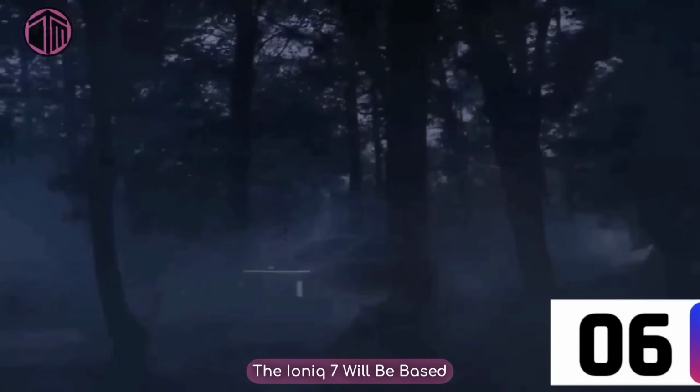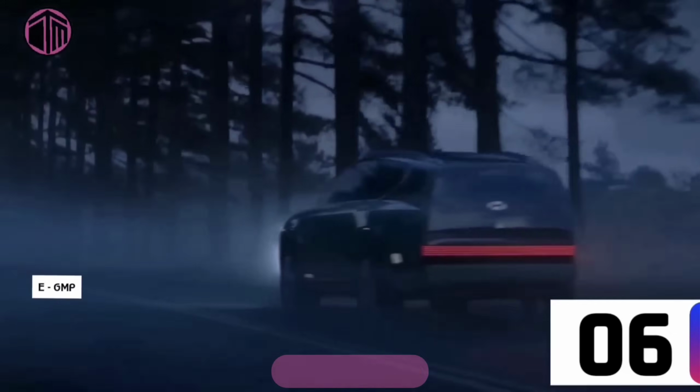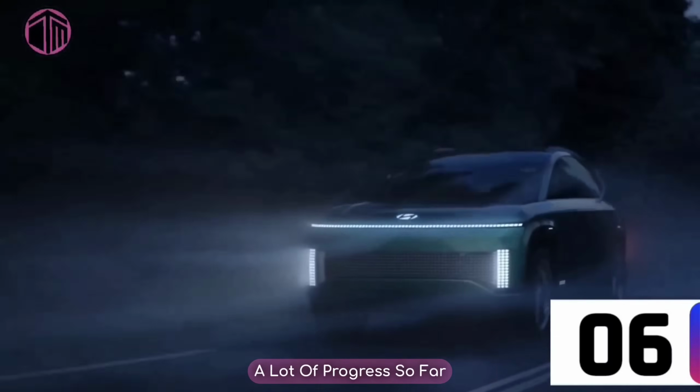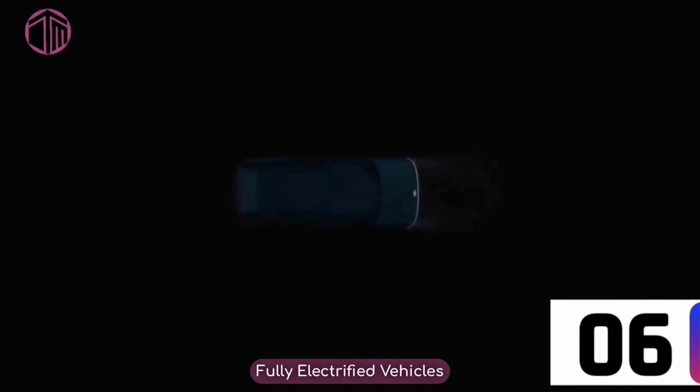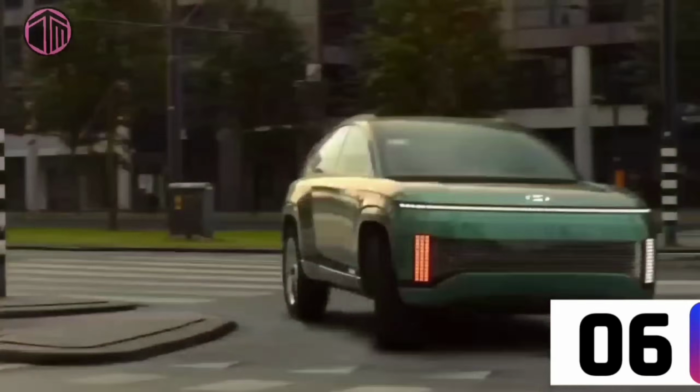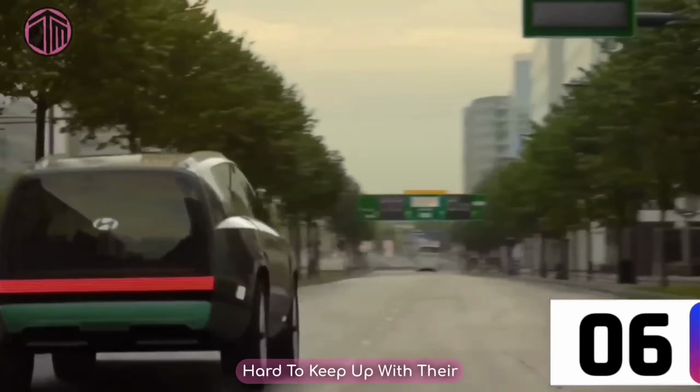The Ioniq 7 will be based on Hyundai's E-GMP architecture. A lot of progress has been made so far with electric vehicles, as other automotive companies have already adopted the ideas of fully electrified vehicles. Manufacturers are working hard to keep up with their competitors.